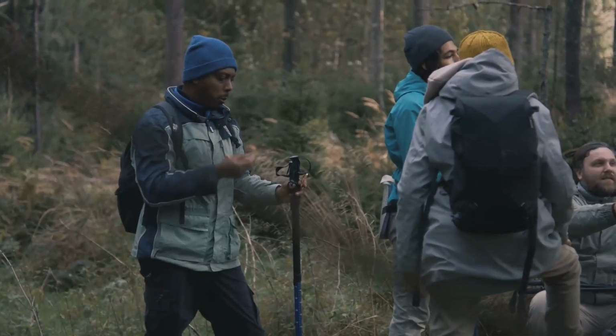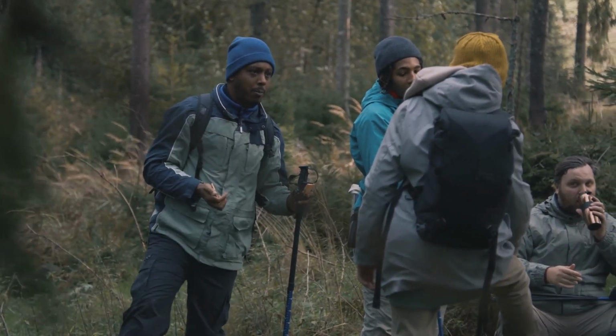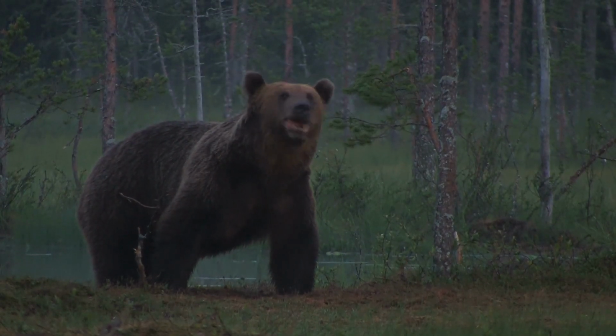Make noise while hiking to alert them to your presence. This can be as simple as talking, clapping, or using trekking poles. If confronted by a wild animal, stay calm and avoid direct eye contact. Panic can escalate the situation.